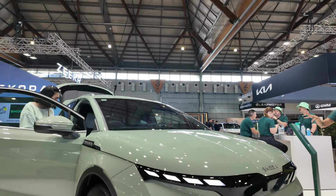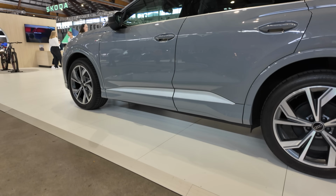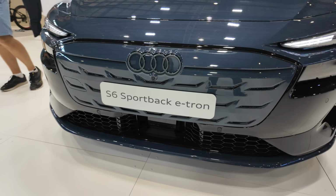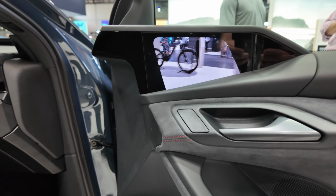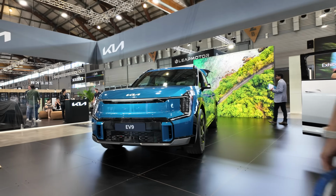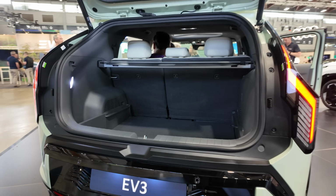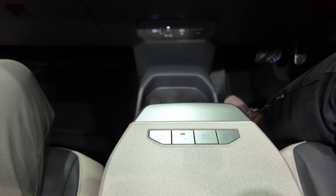Skoda made an appearance with the unveiling of the Elroq, and of course the Enyaq was there. Great to see Audi with a very strong presence, bringing in, especially just for the show, the S6 Sportback e-tron. This will not even be on show until later this year, so great coup by Everything Electric. And Kia had a great stand with the Kia EV9, EV5 and the new EV3. This compact electric SUV is definitely going to tick a lot of boxes with its price, features and size.